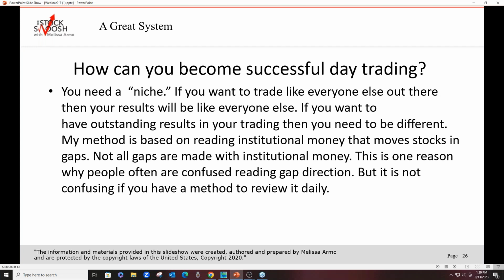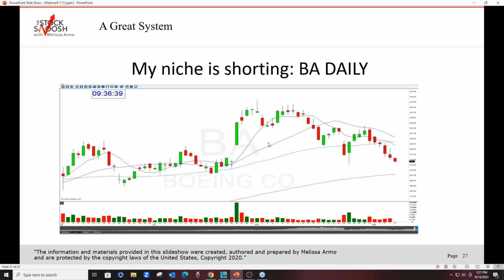Gaps are powerful, powerful, powerful, and create the momentum of volatility, and that is what I'm playing on. Many people don't understand gaps, and then they get scared of gaps if they don't know how to trade them, and they shy away from them. But the fact is they can be very profitable, and that's how you can make these kind of numbers, because you get big moves with them, and then they also move fast. So having a niche is important for me. It's shorting, but it is also the whole idea of doing gaps. Now this was BA.